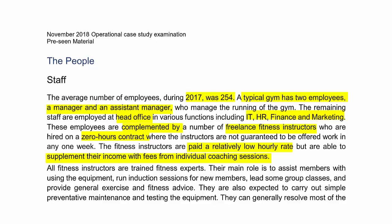For example, first of all, a small to medium-sized business in the UK would typically be classed as a business with under 250 employees. And we'll see that GymFit is right on the limit here. They're just over that, 254 employees in 2017. So it is just becoming a big company. But in fact, it might be a good deal bigger than that even because of these freelance fitness instructors. They have only two full-time fixed contract employees, it seems, at each gym.